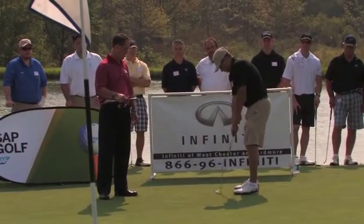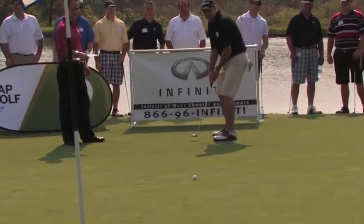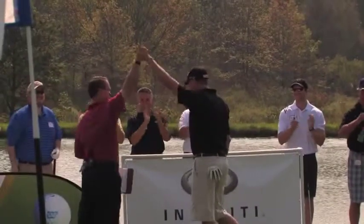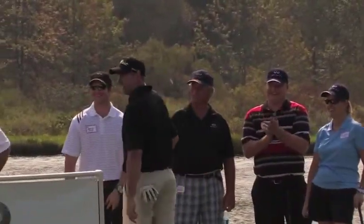But watch host Joe Bush challenge the field with this shot. Ball is rolling towards the hole. This has a chance. Wow. But one golfer was better. I like the stroke, I like the setup, I like the speed, and that is in the hole. Al Galaris. He holds it for the round and the prize.